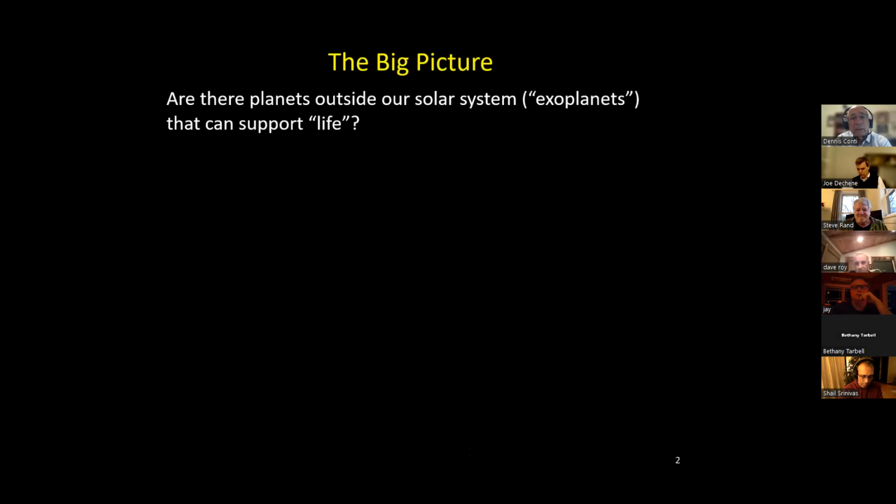And if we step back and say, what really is NASA's goal in all of its planetary science missions? Well, the basic question I think we would all agree that we as humans are trying to answer is, are there planets outside our solar system, maybe exoplanets, that support some kind of life? And by life, I don't mean ET running around, but even some type of microbial life.